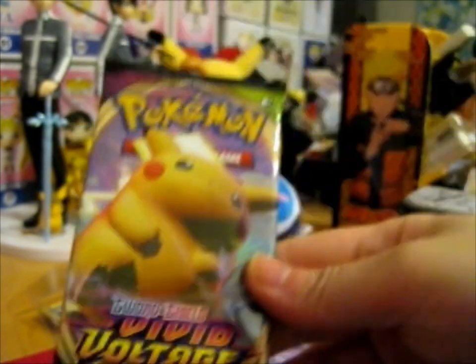Code card, which you're not getting. Oh, so we got a Battle Styles and a Vivid Voltage. That's nice. And I think, as it says, we got six. So let's put this in the recycling box over there.